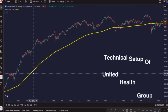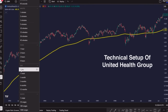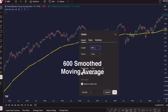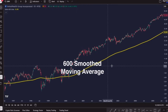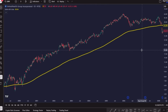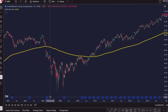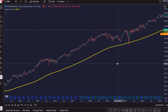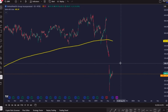Now let's take a look at the technical setup of United Health Group. When we look at UNH price history on the TradingView daily chart, especially using the 600 smoothed moving average, we can see that this is historically a very stable and consistent stock. Most of the time, the price stays above the 600 SMA line, only dropping below it during rare major events like the 2008 financial crisis. But even then, the recovery was strong and the stock returned to its long-term uptrend. We are now seeing something similar.